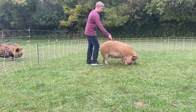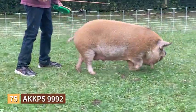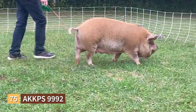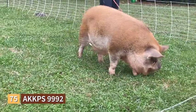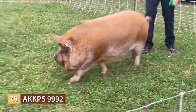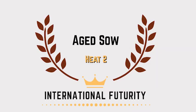I'm going to round out the class with the number 75 hog, a hog that just needs a little bit more shape and dimension, a hog that's probably had a few litters, one that carries really well from the ground, just a hog that I'd like to see have a little bit more shape and expression and bone density to go any higher.